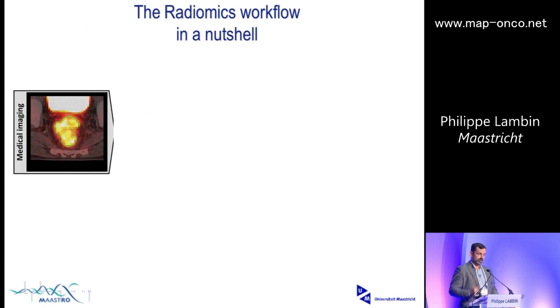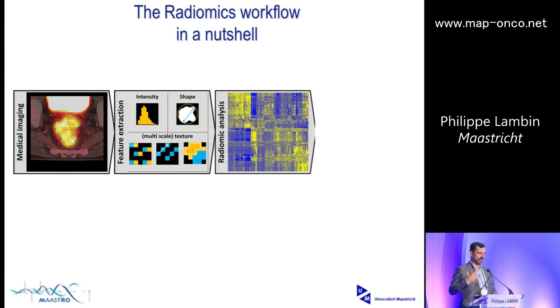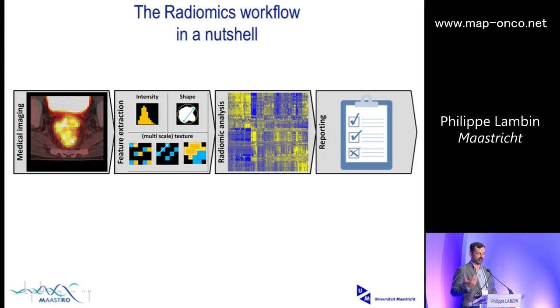So how does it work? Basically, the first step is to segment the region of interest. It can be a tumor, but it also can be a normal tissue. Actually, for normal tissue, it's easier. Then you extract about several thousand features, which are related to intensity, shape, and texture. Then you make an analysis, and you have a report.